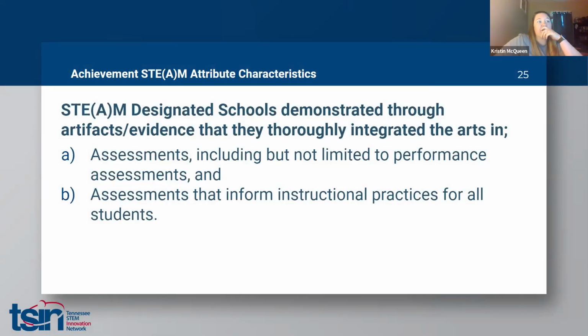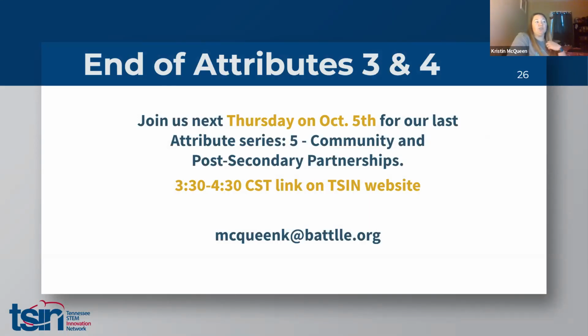Again, these STEAM characteristics, when we think about assessments and we think about our data, all of those things are going to naturally align. There is nothing separate that you need to be doing to make sure that you're having the A present in all of these things, because they go hand in hand. If we're living and breathing a culture of STEM, then we're living and breathing a culture of STEAM. But that does take us to the end of this particular attribute.